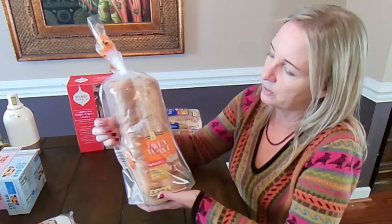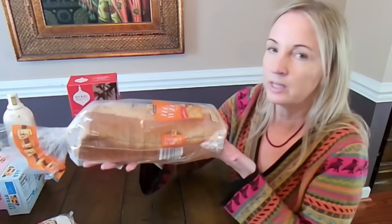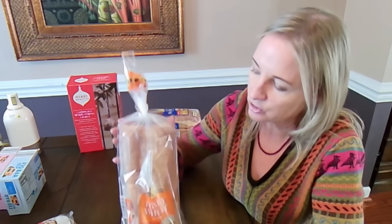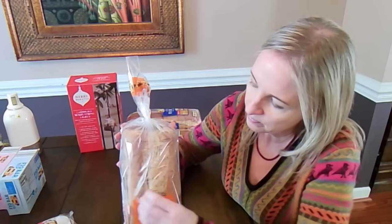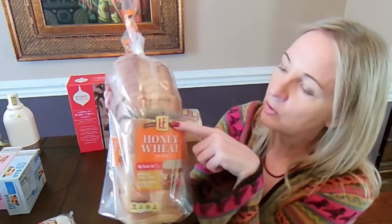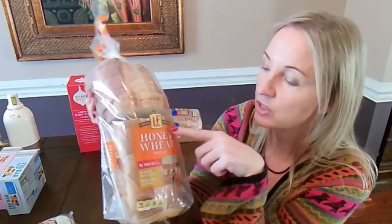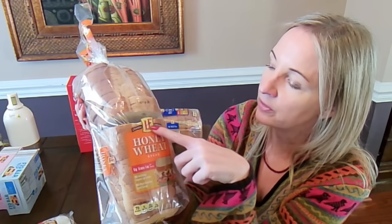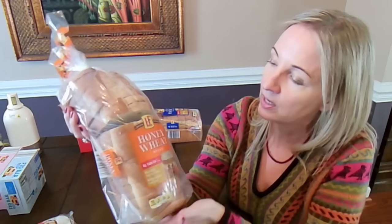Looky here, it's wanting to pucker up. This is a 20-ounce loaf of honey wheat bread from Lovin' Fresh. We have this logo right here. It's an L and an F for Lovin' Fresh, and there's a little stalk of wheat there for the little hash mark on the F.